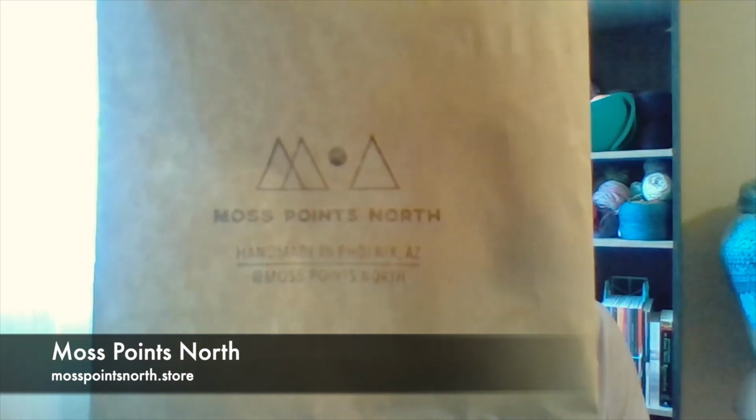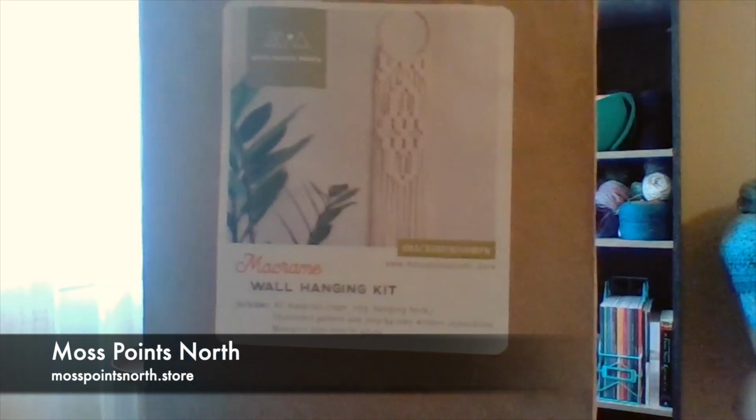One more trophy to show you. So I ordered on Etsy. I've really been wanting to try this anyway, and then the self-isolation really made me want to try it. I bought from Moss Points North a macrame kit. So here we go. And look at this packaging. It's so cute. Wall hanging kit. And I got a color. It comes in a really cute package. This would make a great gift.